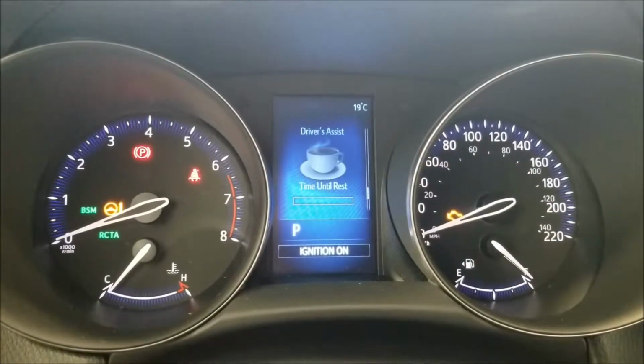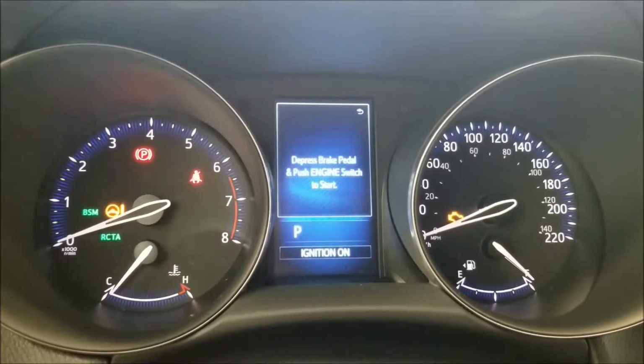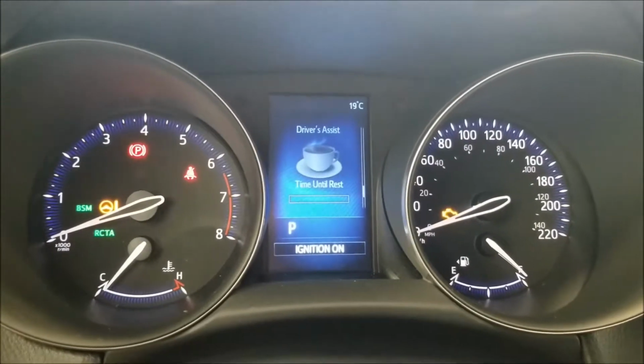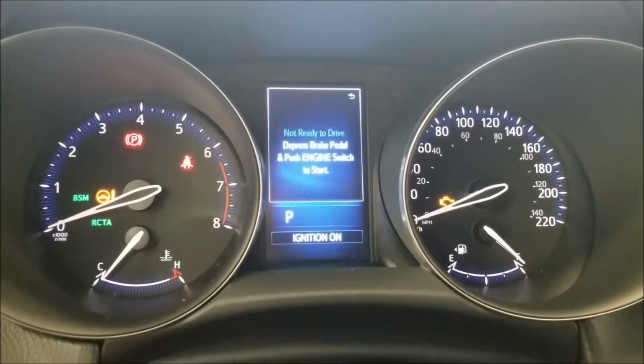Driver assist, again, time until rest. I'm not sure exactly the timing on this, but I know it's set so that if it senses you're swerving out of your lane or that you've just been driving too long without taking a break, it'll suggest that you take a break.